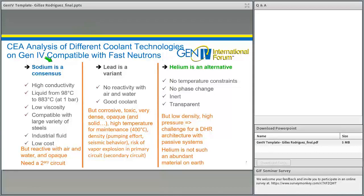If I focus on the coolant, of course for sodium, the major advantages are the high conductivity. It is liquid from 98 to 883 degrees Celsius at atmospheric pressure, so it gives us a wide liquid range, which is quite interesting for safety development and safety demonstration. We have no phase change and a large margin before reaching a boiling state. Sodium has a low viscosity when it is liquid, and so high conductivity and low viscosity mean that we can make some hydraulics testing not with sodium but with water, and afterwards make the transposition quite easily. This is very convenient when you have to make qualification tests, because of course it's much easier to handle water than sodium in any case.